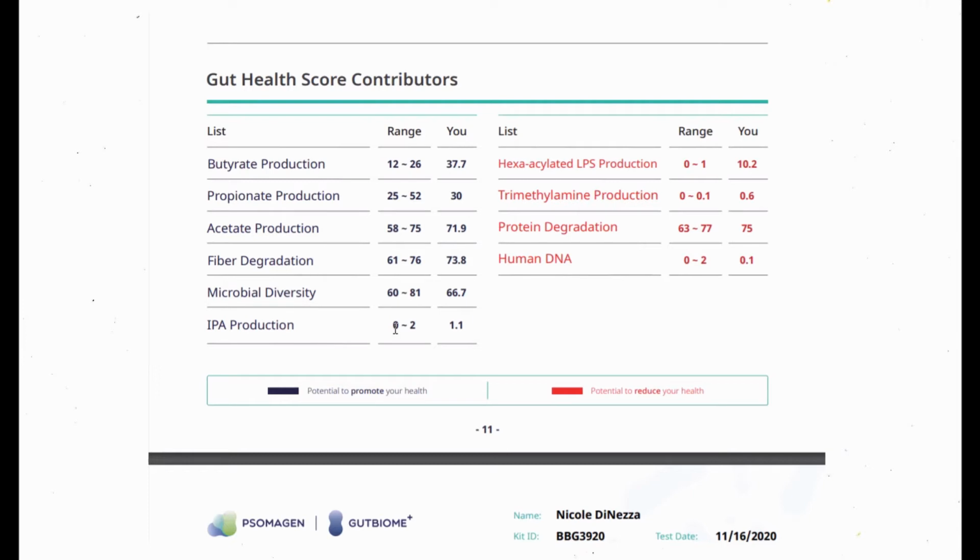And then IPA production, that's not IPA beer, by the way. That is right about in the middle, so that's fine.